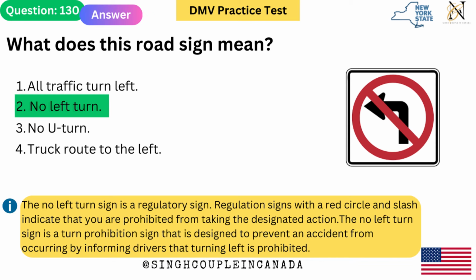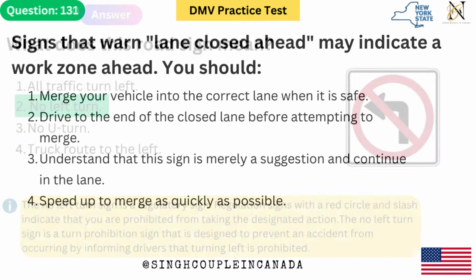The no left turn sign is a regulatory sign. Regulation signs with a red circle and slash indicate that you are prohibited from taking the designated action. The no left turn sign is a turn prohibition sign that is designed to prevent an accident from occurring by informing drivers that turning left is prohibited.